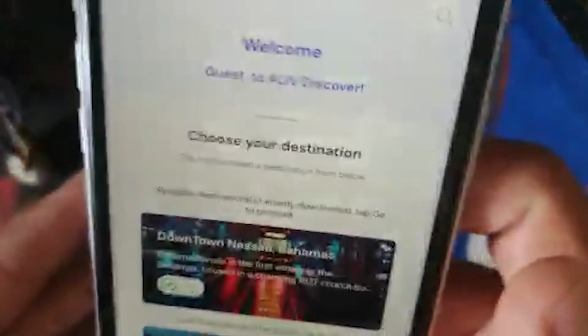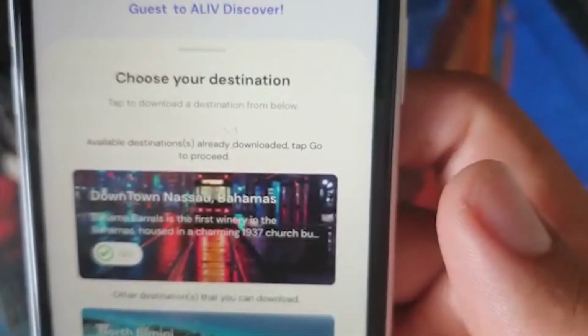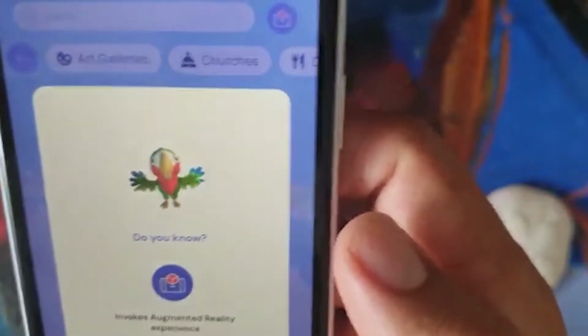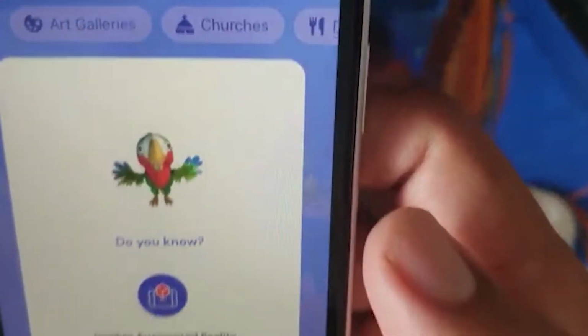It's going to take us back to this screen, and now you can see it says go for the downtown Nassau location, and we'll be able to see all those historical sites. So I'm just going to click go. Here's our avatar. His name is Pompey. Pompey is here to help you navigate through the Bahamas.